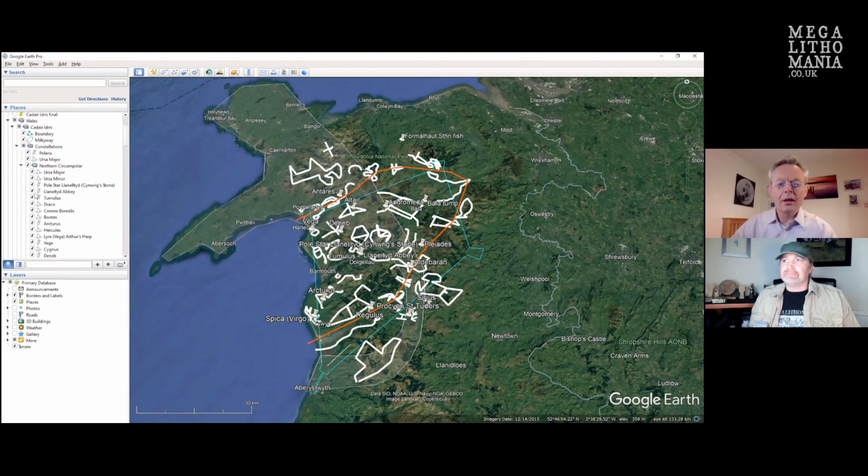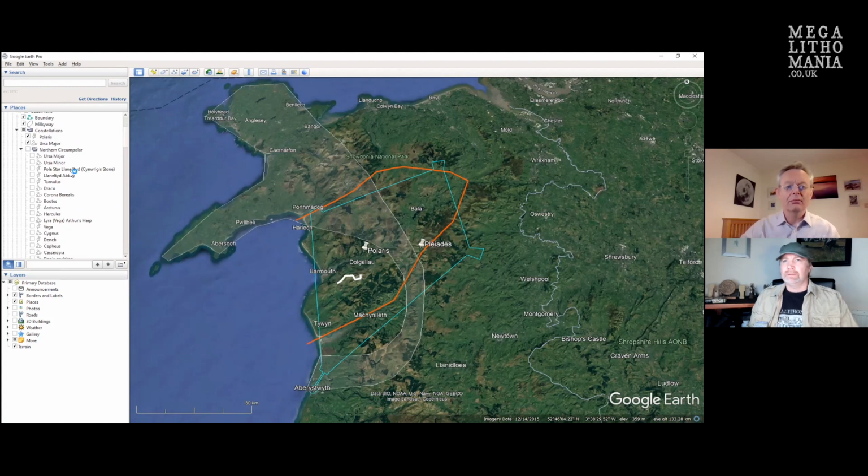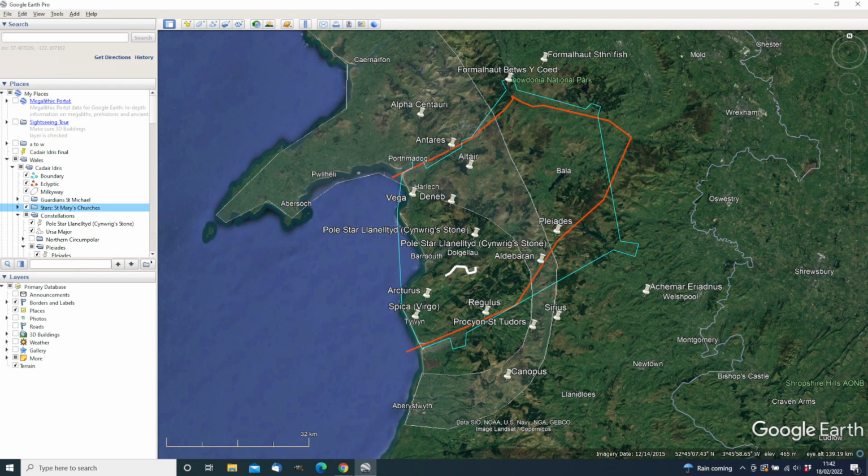Yeah. What I'm going to do is take off some of the constellations for a moment and show you these locations of the St. Mary churches. So, and now we're going to go back and put on some of the churches, because what I came to understand was that in this area here, which is the main area of the star maps of Gwyneth, the only St. Mary's churches are sited on very ancient sites that reflect the major stars above.